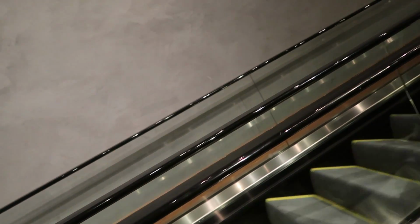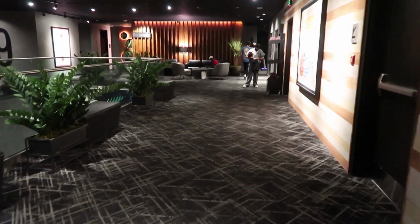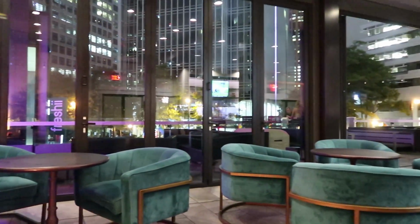Like I said, everything up there was just really nice. One of the things that I really loved is that they had blankets on the wall. The blankets were new, and I was already kind of cold, so it was good that they had the blanket. Afterwards, went to this little cute spot that was right next door.